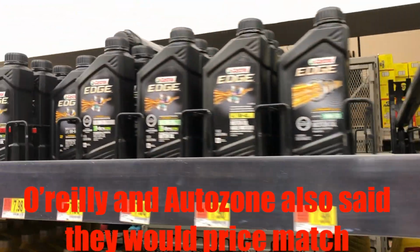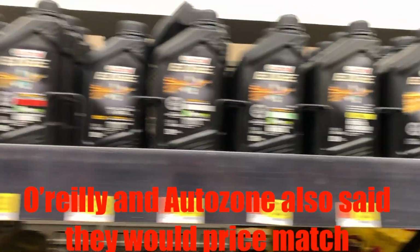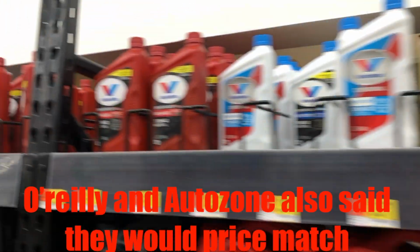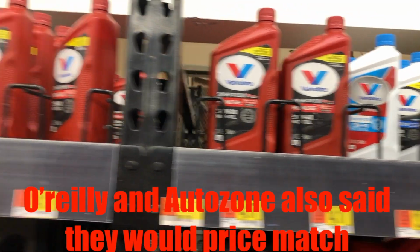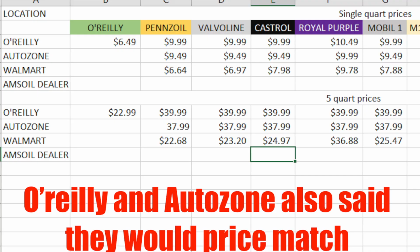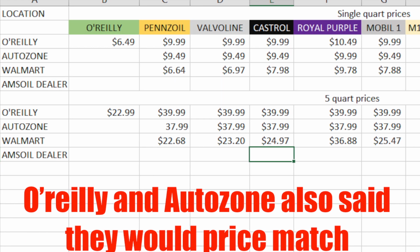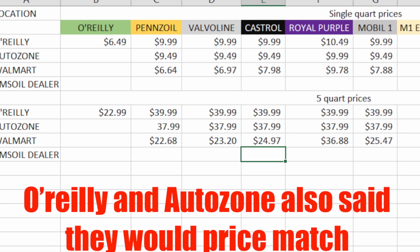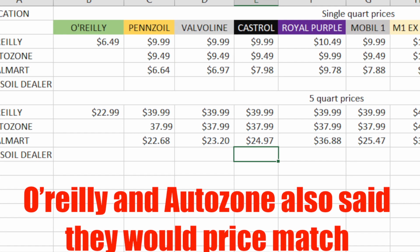Now, I don't necessarily like shopping at Walmart very much, and I try my best not to, but if you take Royal Purple and Mobil 1, for example, you're looking at a $14 difference to get the Royal Purple. And again, if that's the oil that you really want and you've had good experiences with it, $10, $14 shouldn't stop you from buying the oil that you want to buy that you think would be better for your vehicle.